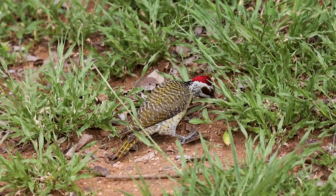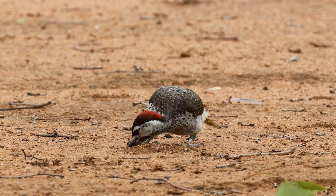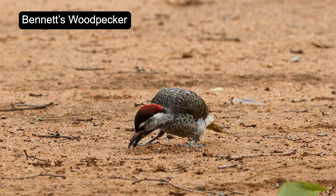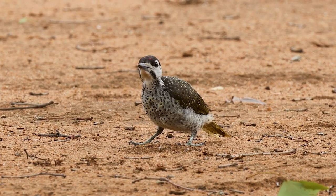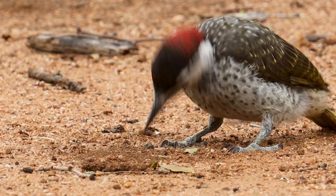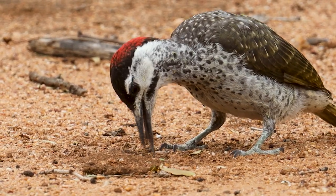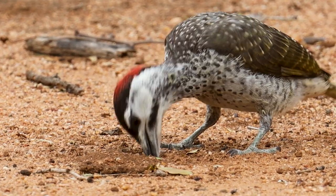Unlike other woodpeckers, the Bennett's woodpecker is known for its style of foraging on the ground. Instead of foraging for insects in trees, this species of woodpecker prefers to feed on termites, beetles, and in this case, ants. It uses its strong beak to dig up little pieces of soil and disturb the ants. These woodpeckers are one of the few species that feed on the ground.